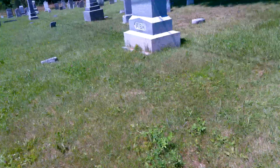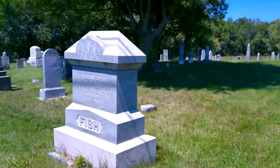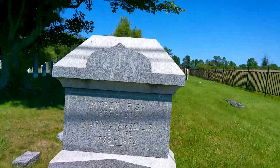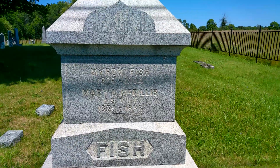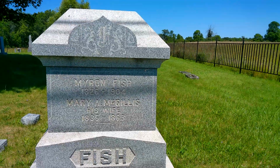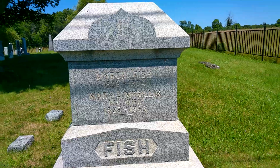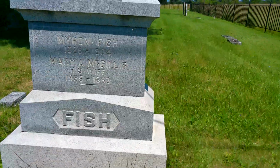What we learned as archaeologists was just because the fence is around the cemetery doesn't mean the cemetery stops for the fence. So you had to be very careful when you were digging test pits around a cemetery. Myron Fish and Mary A. McGillis. That's an interesting name.